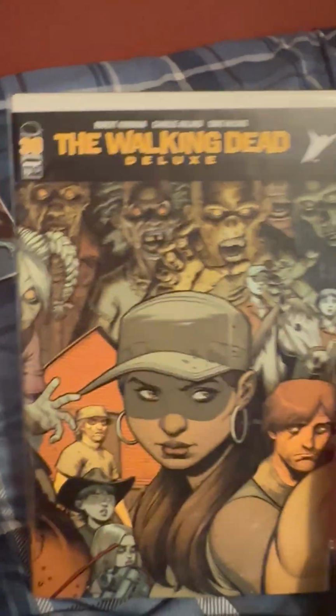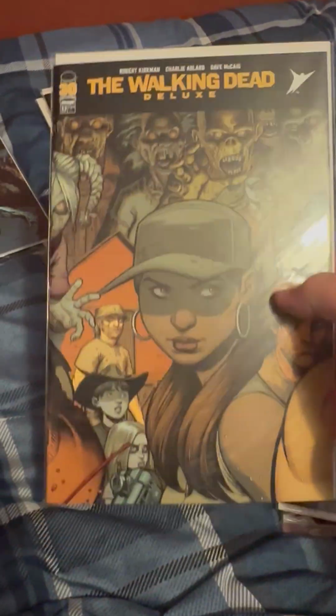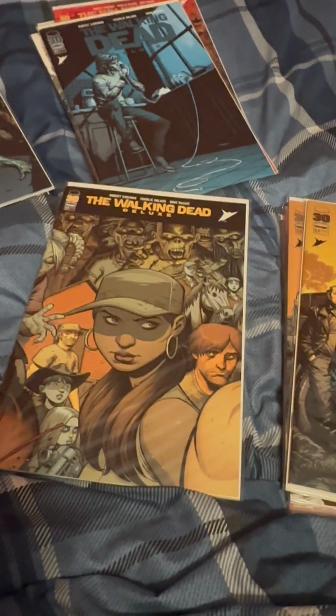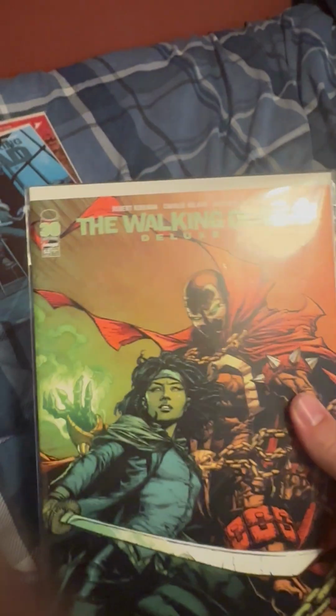This connecting one with Rosita. And the second Spawn one. Together. I think this also has a second printing, which I did not buy. Not that big into the collecting, but it's mine.